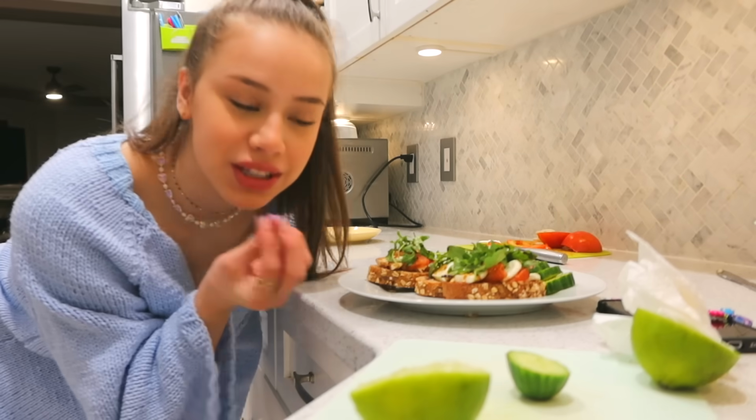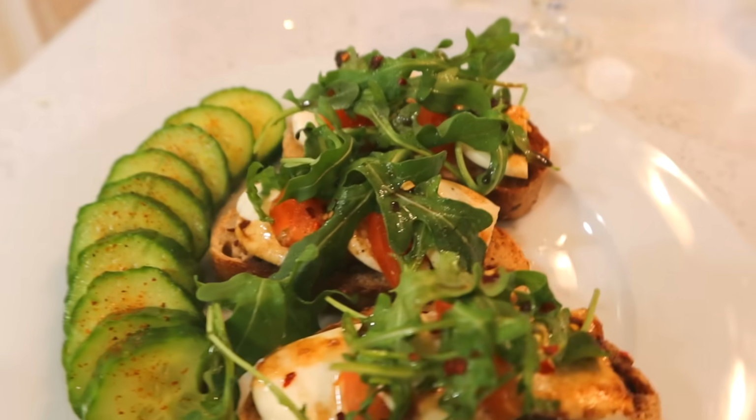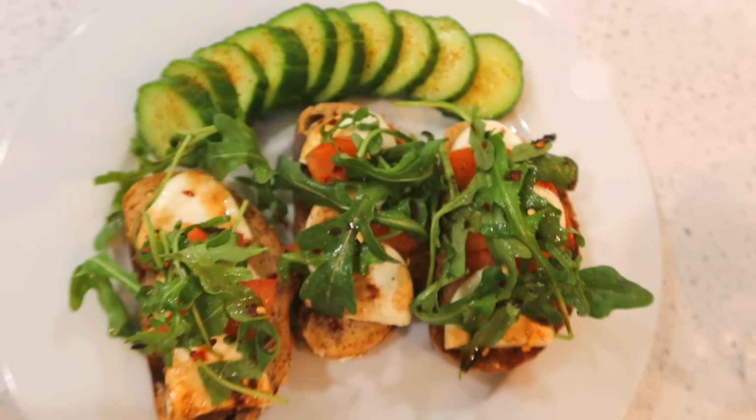And she's done. She looks delicious. I'm so excited. I feel like it looks way harder than it is to actually make. As you guys saw, honestly, really simple. You just have to have the ingredients.